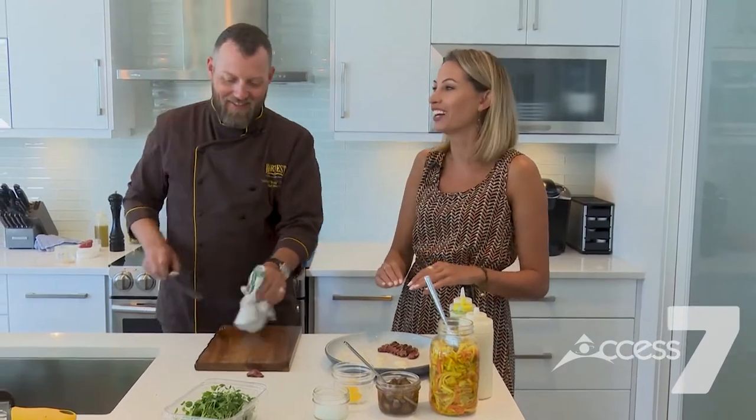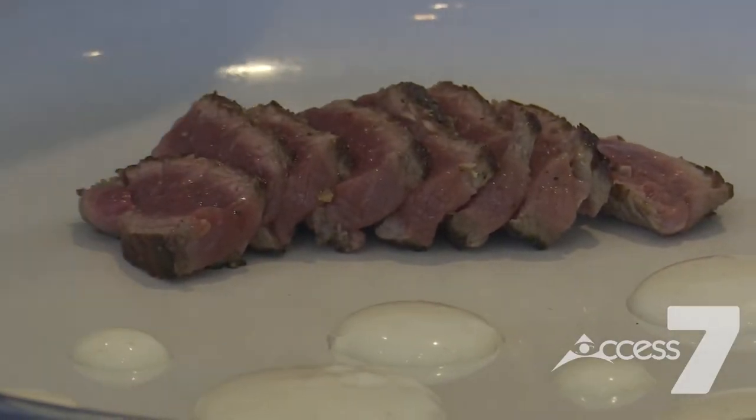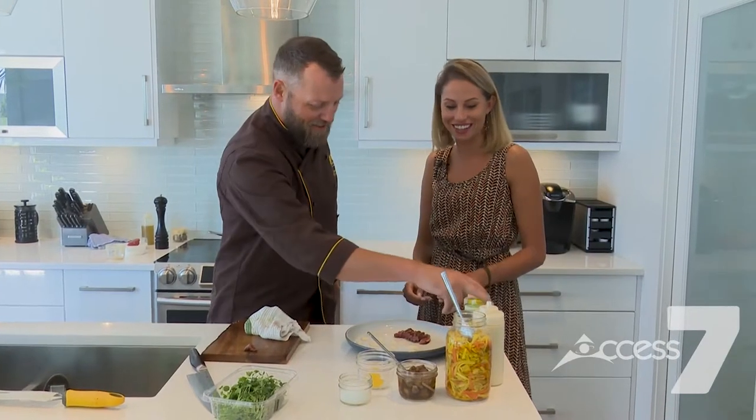I just realized how much sauce I actually put on. It's awesome. It really is. There's no wrong amount of sauce. Sauce is boss. Sauce is boss. I like that. Boss. Okay.